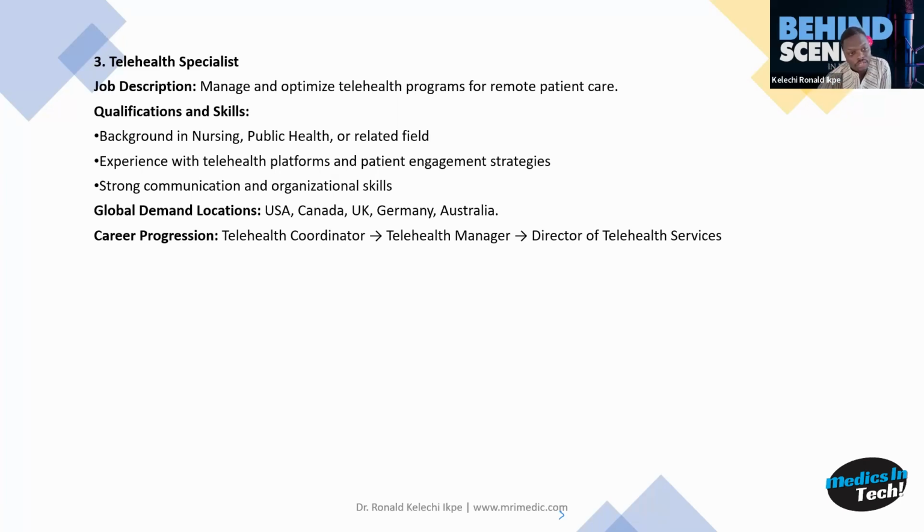In terms of qualification and skill, having a background in nursing, health, or any medical related field is a good way to get started. If you have experience with telehealth platforms and patient engagement strategies, that usually helps. I just tell people there are a lot of telemedicine platforms these days. Even if it's to volunteer, just get with these people and start working with them. I think there are things like Mobi Health and the rest of them. I can't remember off the top of my head. To understand how these things go, because when you get into that space, that information becomes very invaluable.